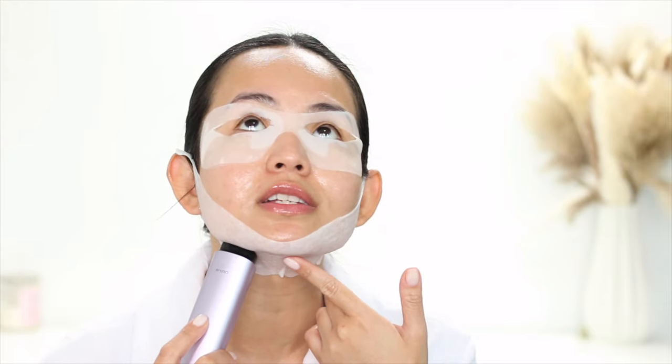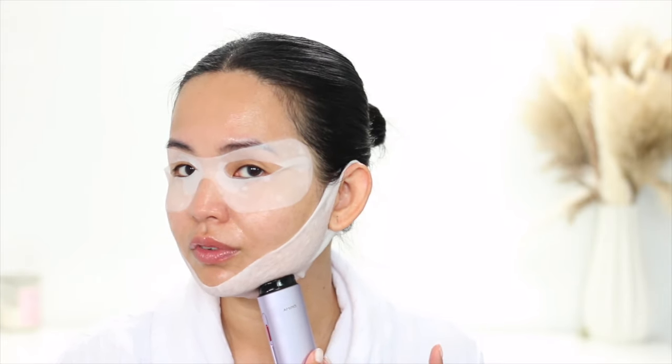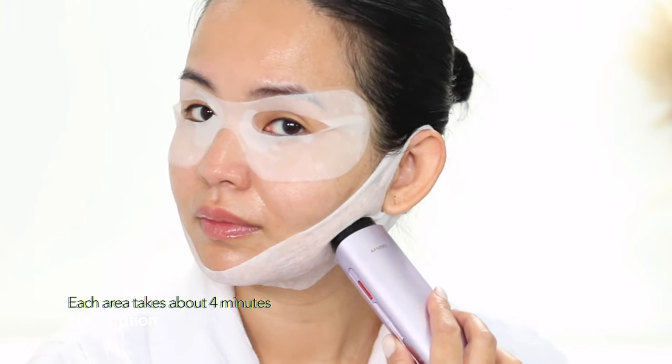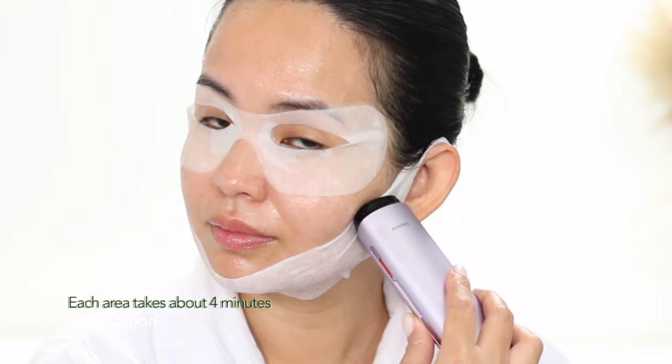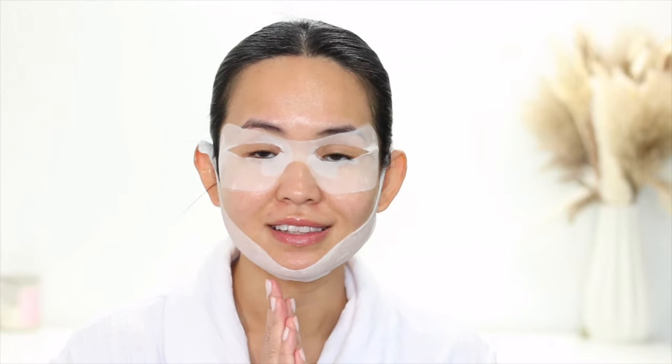I have to admit, this part is the hardest part to tone, the under your chin part. So I love that this device can really target and tone this part. So I heard a vibration, so it's now time to move on to the next side. So I heard the vibration. That means that we are done with the session.